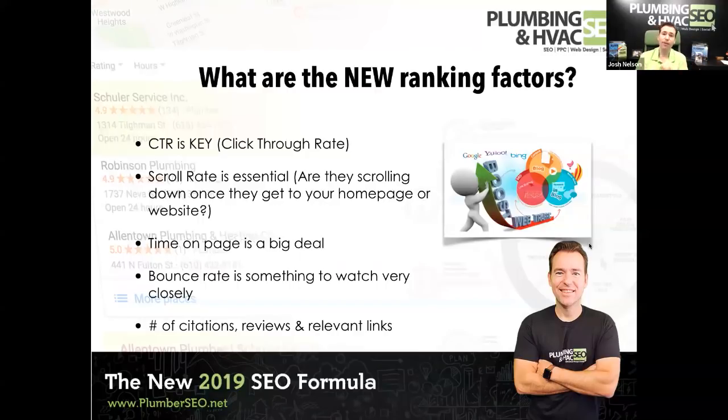And then, of course, still the number of citations you have, that's references of your company's name, address, phone number, the number of reviews that you have, right? Reviews from real customers in your true service area on the major things like Google and Yelp and Angie's List, and relevant quality links, right? So I want to make sure you hear me right when I say it used to be whoever had the most links won. Obviously, that's not the case anymore, but links are still important, right? The companies that have the most relevant, quality, authoritative links, that have the best, most engaging website with relevant content that hit these new ranking factors where people are staying on the page, they're clicking through, they're scrolling down, are really winning the day and going to continue to win the day on into the future.